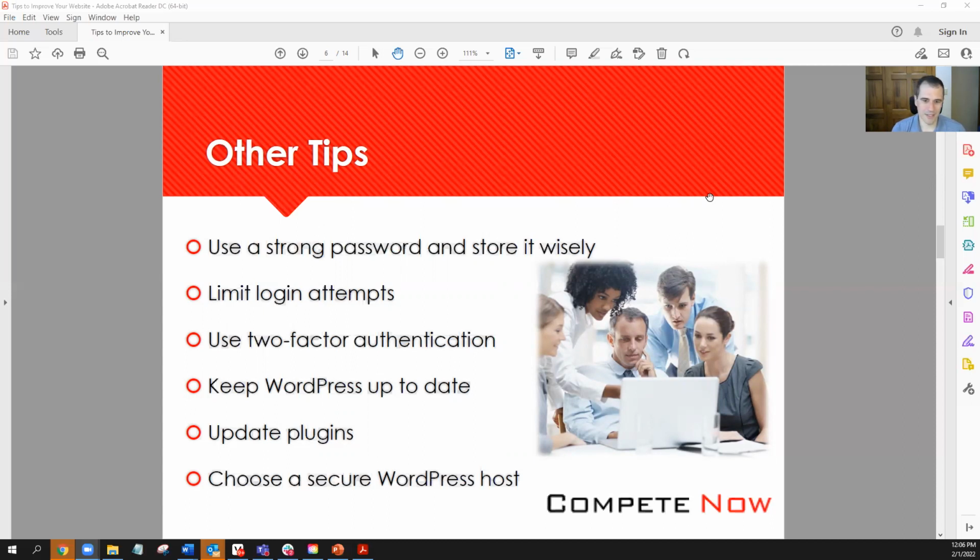I'll also add to this list limiting the number of administrator users on your website. So if you have 4 admins on the website and one is your old web guy and one is the old web guy before that web guy, just delete those users. There's no reason to keep them active, and it's just one extra user that could potentially get hacked through the website if they were using a weak password.